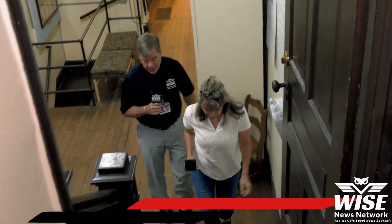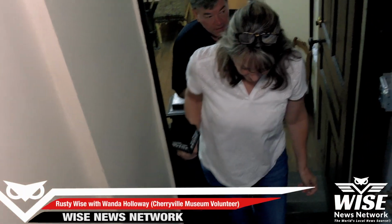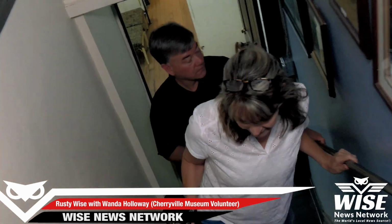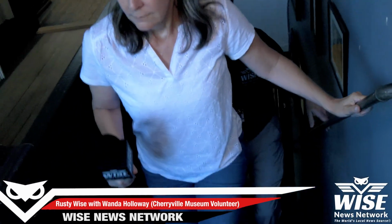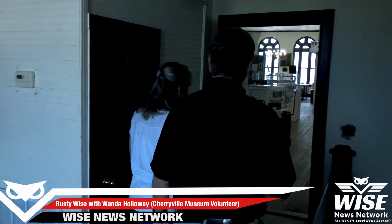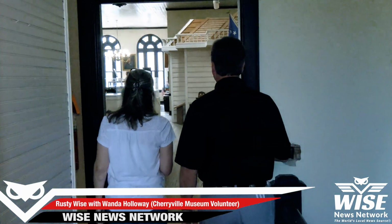All right, we're going up on this top floor, the second floor of the museum. And now we're on the second floor of the Cherryville Historical Museum, and it is huge up here. Yes, it is. It's beautiful. It's mind-blowing when you walk in.